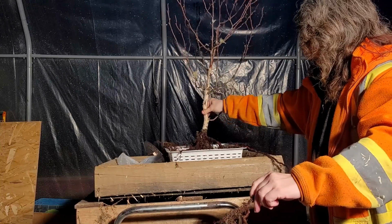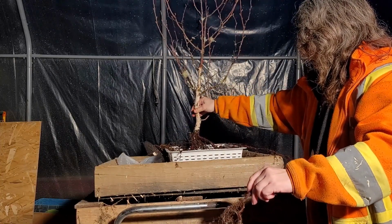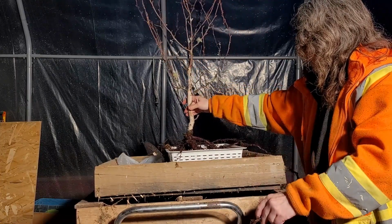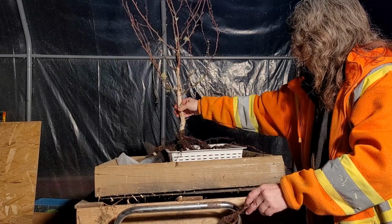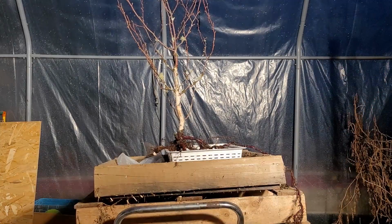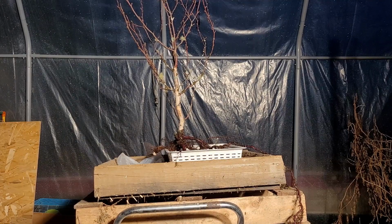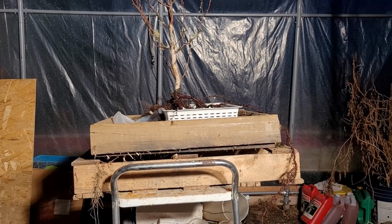I gotta shorten some of these thicker roots. And the roots are somewhat one-sided. Don't tip over a tree. Come on. Hold on there. Get your nose out. Just making sure you guys can still see. And my dog doesn't grab that root and go running.